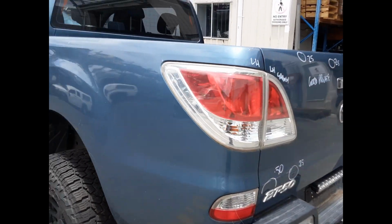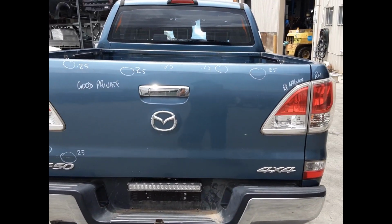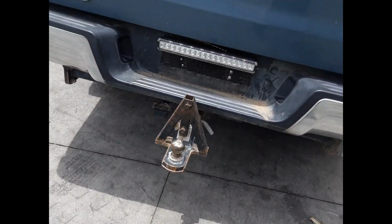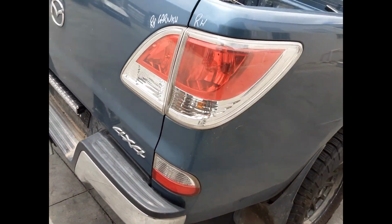Left-hand tail light. Tailgate has multiple small dents. Factory fitted tow bar supplied with all bolts, brackets and loom. Right-hand tailgate garnish, right-hand tail light.